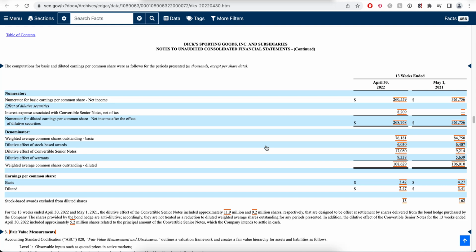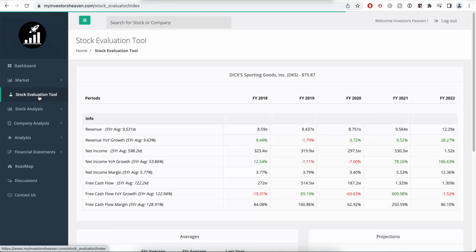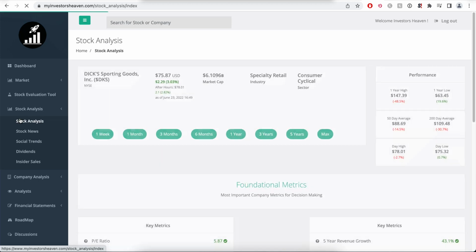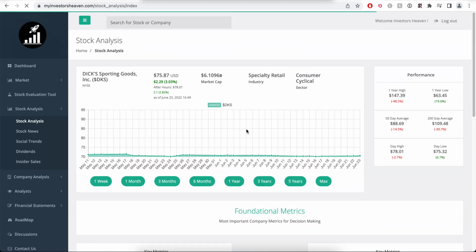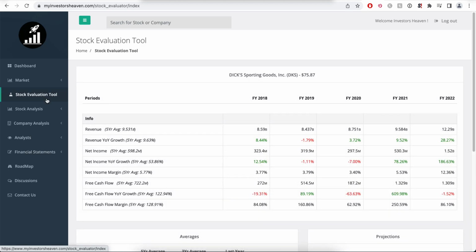So what we want to do is go back and take a look at our stock evaluation tool, but also bear in mind that we're potentially looking at a 40% increase, because the original outstanding shares that the company has are 76 million, but if you add the diluted shares, it gets to this weird scenario. This is something that I will for sure add to the tool in the future as a warning, to let you know that there is a big difference between outstanding shares and diluted shares.